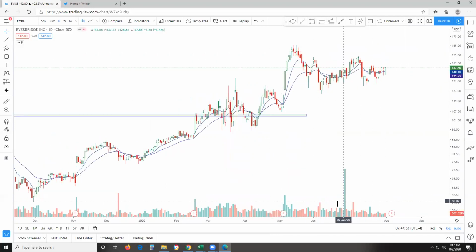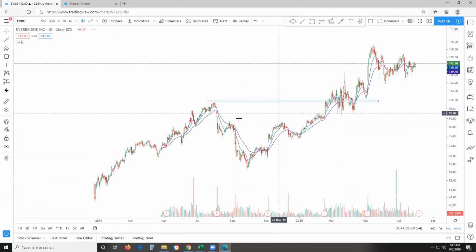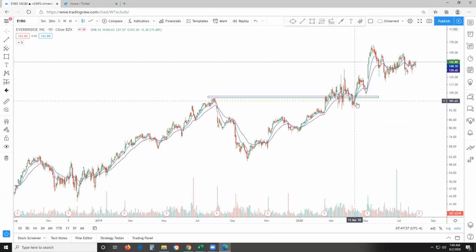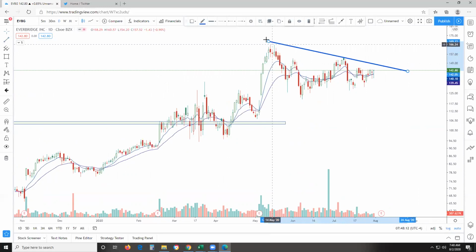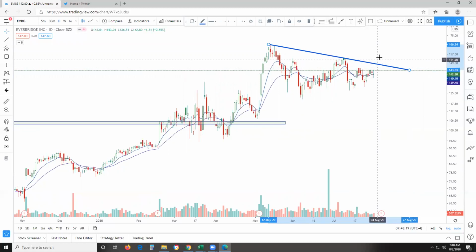Everbridge. So Everbridge had, again, this area was important, kind of chopped around, then took off, came back. Some good volume coming in here. Earnings on the 6th. So, Everbridge, maybe we have to break that downtrend line or something like that, right? Something like this. Yeah, that may be, with earnings coming up, we break the downtrend line, maybe get above 153, 154, somewhere around there. I think this could start to rotate back up.